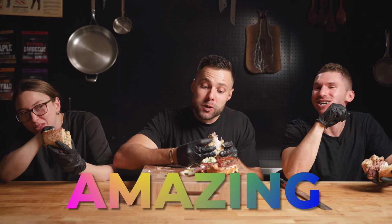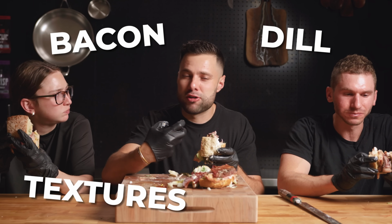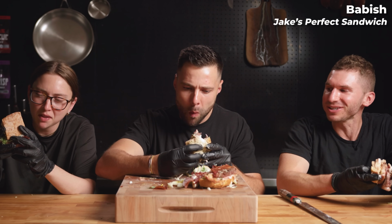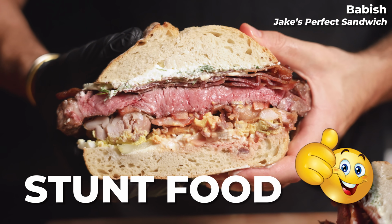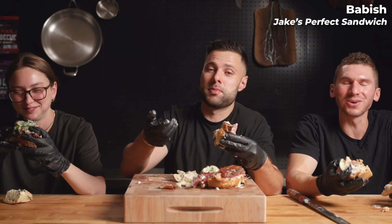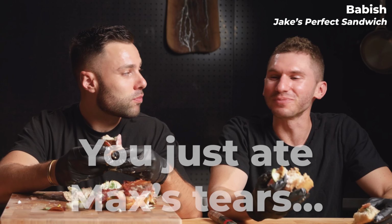It's actually amazing. I love it. Really good. I love the bacon. I love the dill. The textures, flavors. Genuinely, it's an amazing sandwich. It's obviously stunt food, but it actually works. I'm not gonna say it's all because of my teardrop, but I'm not gonna say it's not because of my teardrop. I completely forgot that you put a teardrop on this.